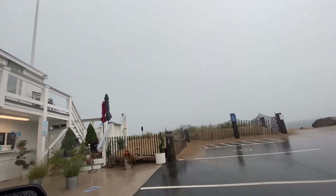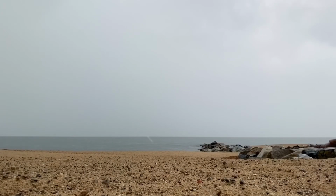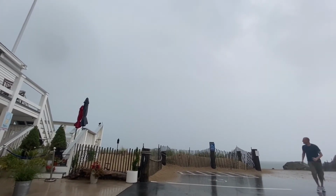When it's a thunderstorm like this, I'm going to just go right over to that rock and film over the ocean. No visible lightning anymore. Let me get a shot of all these people trying to drive through here real quick with your phone.